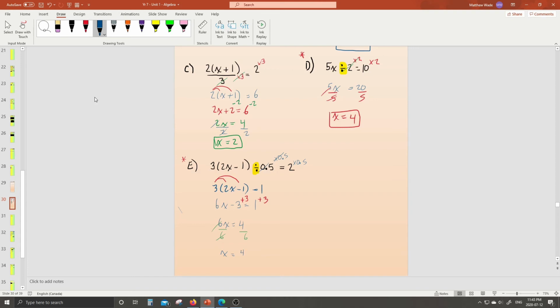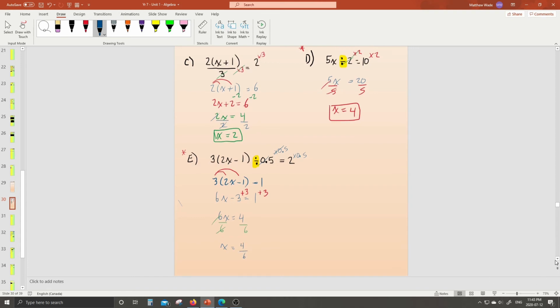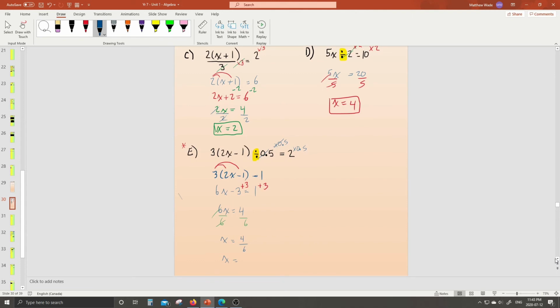So I'm actually going to show a middle step. 4 over 6. Think to yourself, does 4 over 6 simplify as a fraction? Any number go into both 4 and 6? Can you think of one? Oh yeah, that's right. 2 goes into both 4 and 6. How many 2s go into 4? Well, 2. How many 2s go into 6? Well, 3. The answer to this question, buddies, is 2/3.